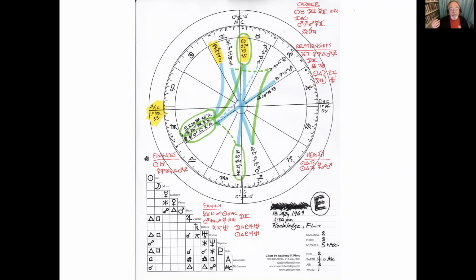I also want to mention Saturn in the 9th house. With Saturn in the 9th house, particularly with it in Taurus, she's got the risk of being very rigid in her early spirituality, and she acknowledged as much. As she got older, she opened up. Saturn always gets better with age.